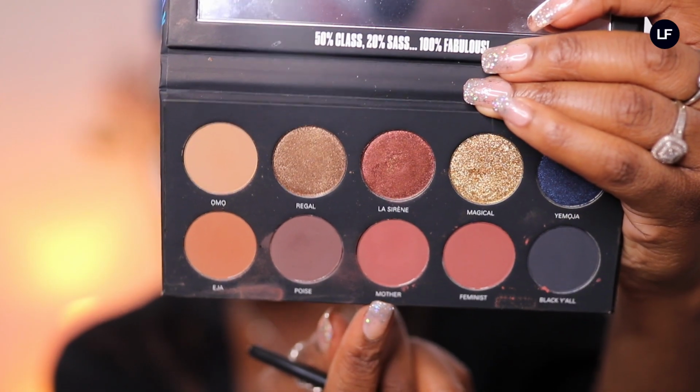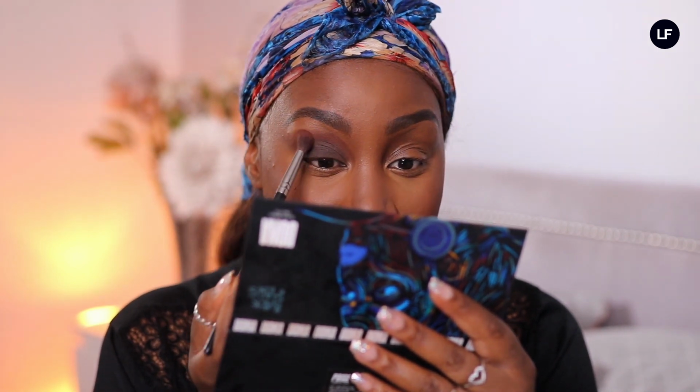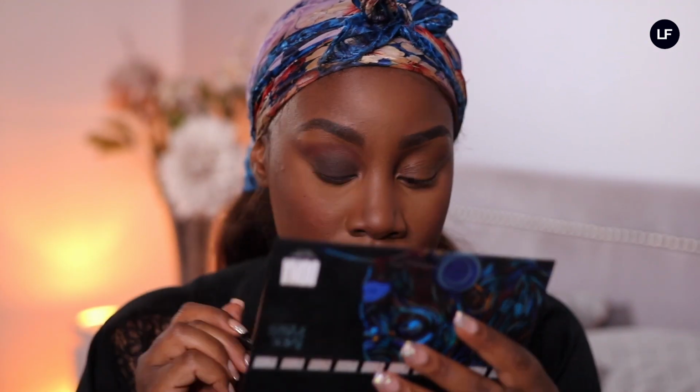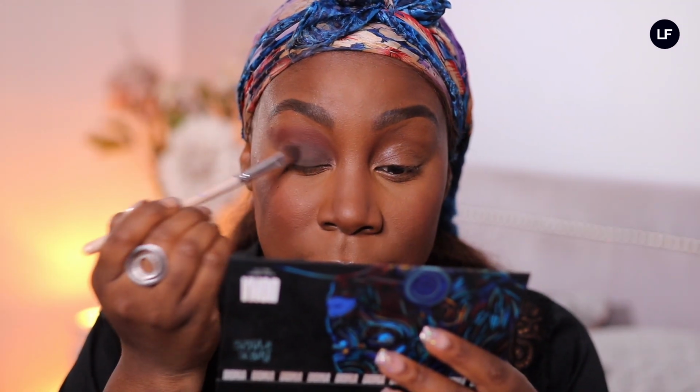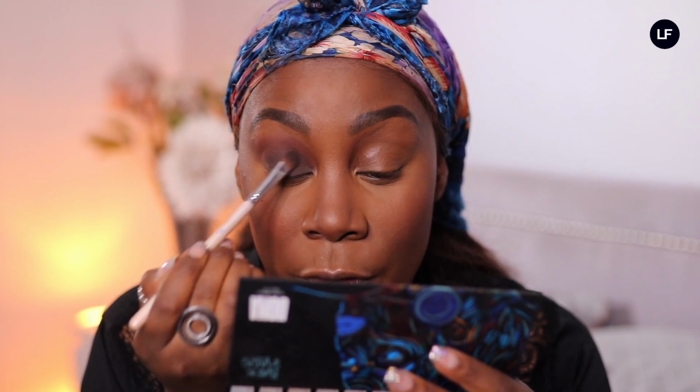So just in my crease, I'm going to go in the shade called Mother, which is like a brown but with a rosy undertone. I use the same fluffy brush that I used previously, and I'm just going to pat it into my crease just to soften that area a little bit and add a little bit more dimension. Go back in with Poise just to add more pigment to that shade so it doesn't get lost with my crease color. Very dramatic, very full, very sultry.